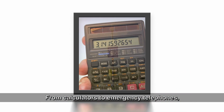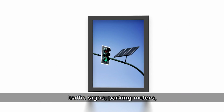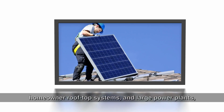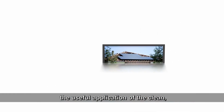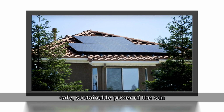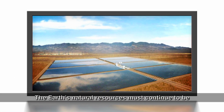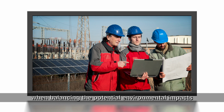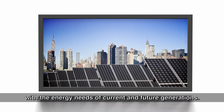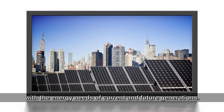From calculators to emergency telephones, traffic signs, parking meters, homeowner rooftop systems, and large power plants, the useful application of the clean, safe, sustainable power of the sun has become a part of everyday life. The Earth's natural resources must continue to be respected, and care always must be taken when balancing the potential environmental impacts of using these resources with the energy needs of current and future generations.